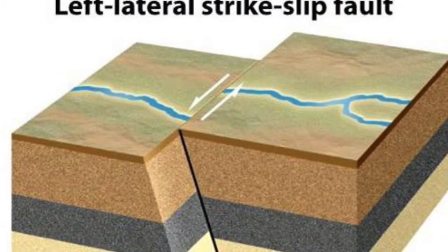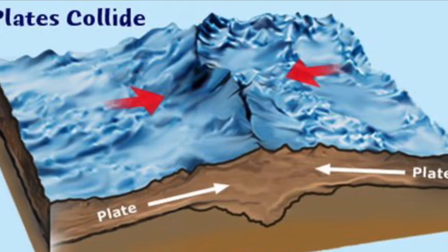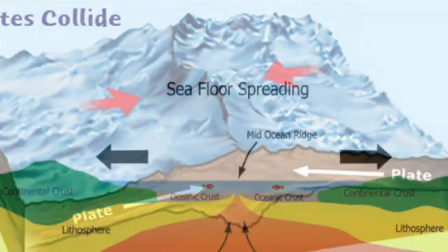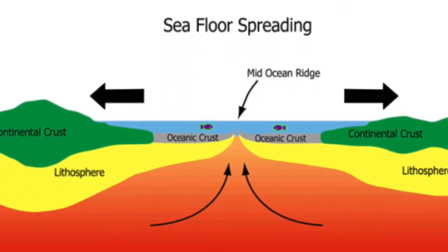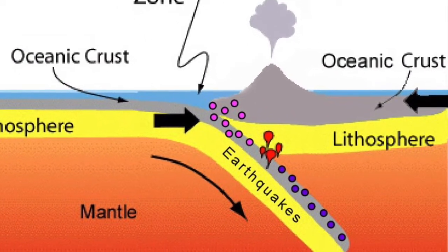They can slip, that's when 2 plates slide past each other. They can have a collision, that's when 2 plates crash into each other. They can spread, and spreading is when 2 plates move apart from each other. Or they could have a subduction, and that's when 1 plate sinks below the other.